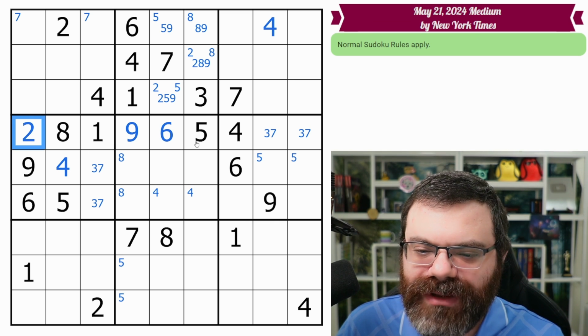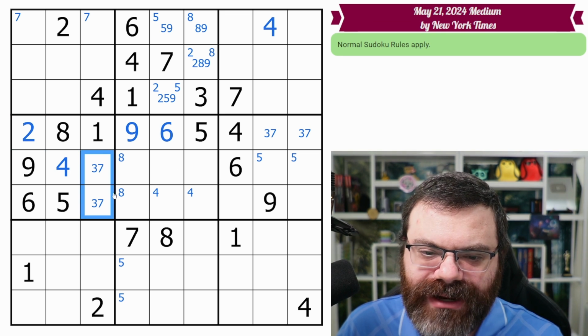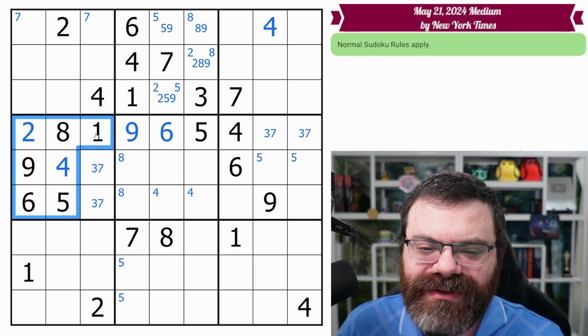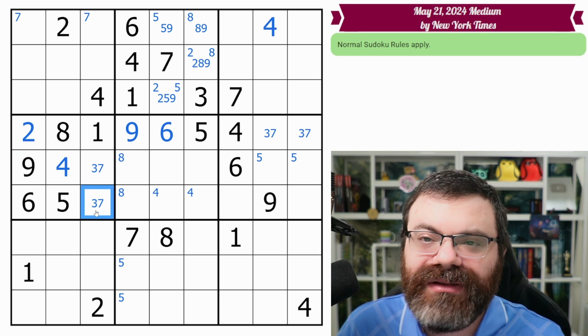We placed the 2 as well, but there are no buddy 2s. I don't really see a use for the 2s. But I want to talk about this 3, 7 pair that we just got. So we found that in this box, these 2 cells could only be 3, 7. This can only be 3, 7. This can only be 3, 7.